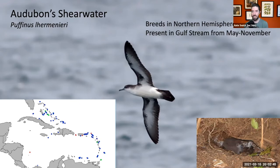These chicks have to withstand their parents leaving for very long periods of time before they come back with food. And so they tend to be enormous, really fat, with a lot of fat on them so they can withstand those long periods. In fact, that was a huge problem for many pelagic species, because when sailors would come along to these islands where the birds nest, they would just pull the chicks right out and boil them down because they were so fatty. That's why a lot of these birds are endangered, unfortunately. But Audubon shearwater is not one of those birds. It's actually done quite well.